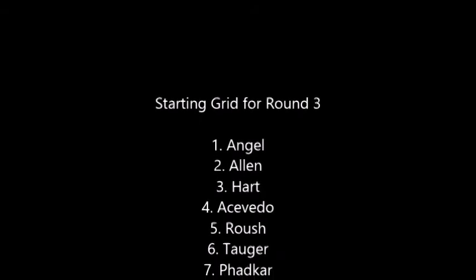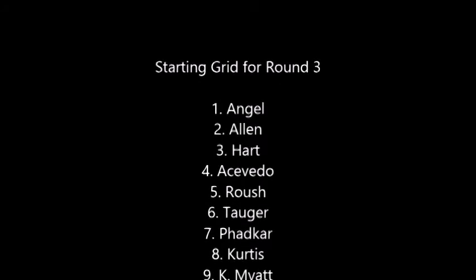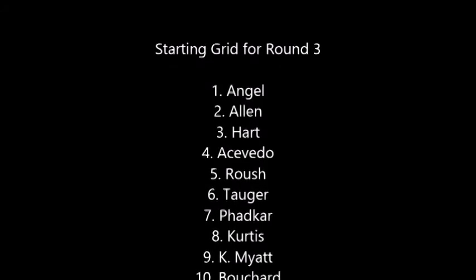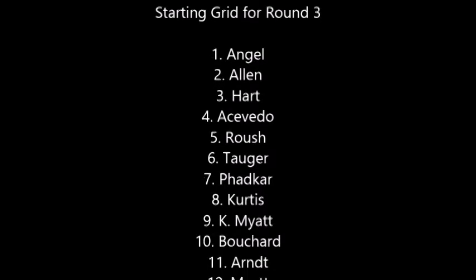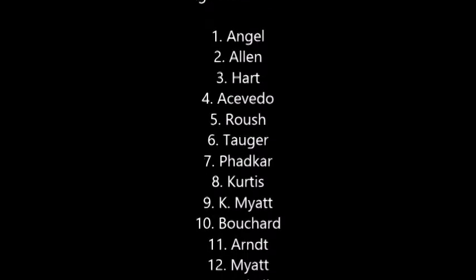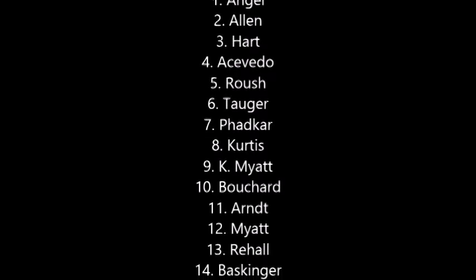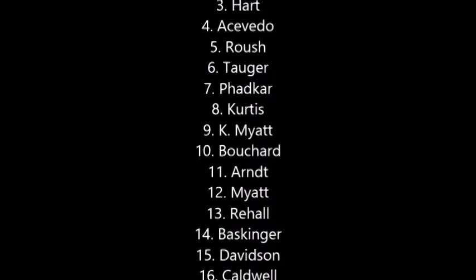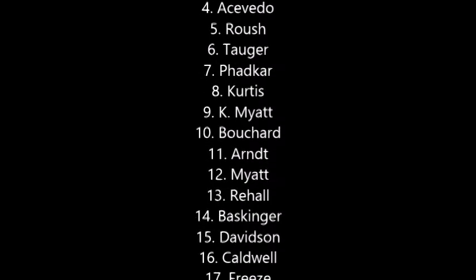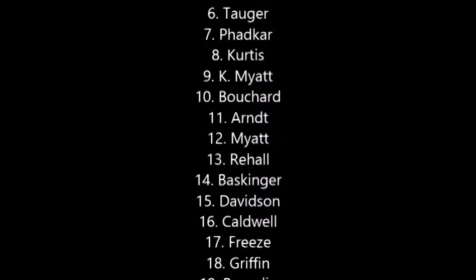Trek Tauger sixth, Eddie Shimpadkar seventh, DJ Curtis is in eighth, with Kenny Myatt ninth. Myatt needs some much better luck coming up here. 10th for Bouchard, 11th for Arndt, 12th for Madeline Myatt, 13th for Rahal, 14th for Baskinger, 15th for Davidson, and as we keep going down the order, Caldwell, Freeze, Team Reddit Davis actually looks pretty quick around here.